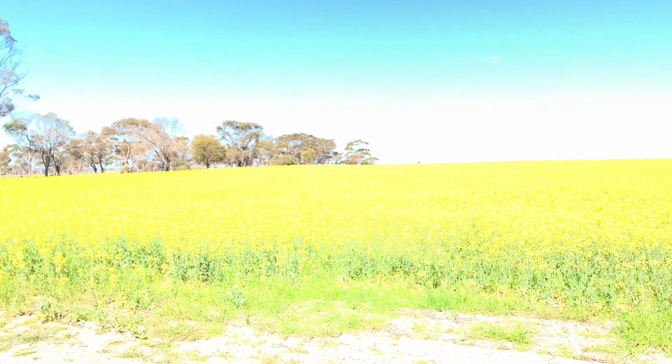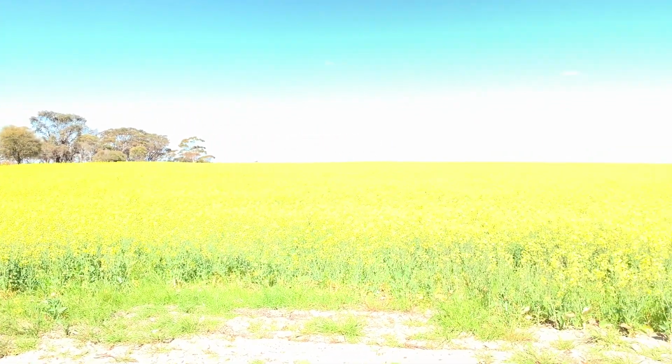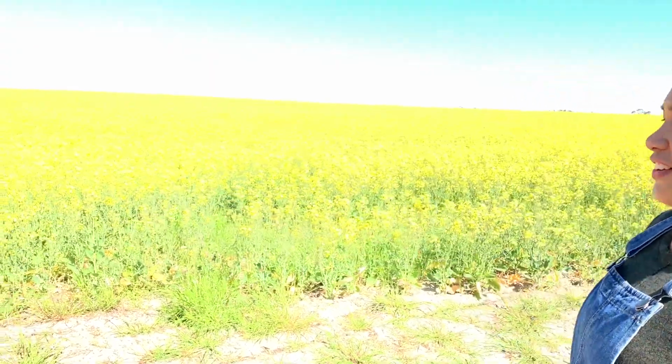So, the golden field, the canola. Look at it. It's so beautiful. So I love spring because it's the time when canola blooms, like hectares or acres of farm, they turn into gold. So let's come closer and see the canola.